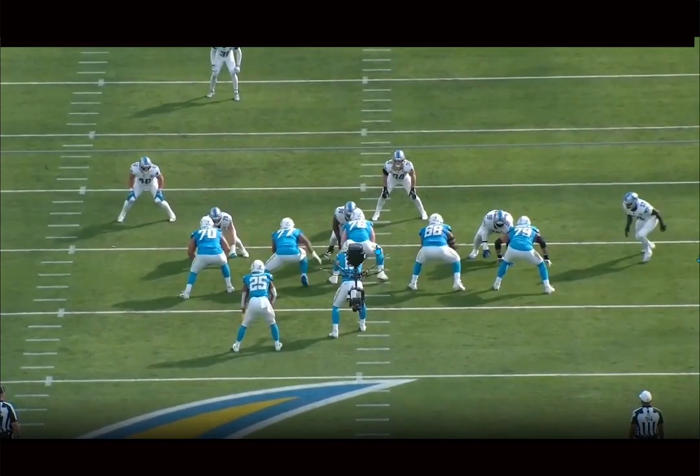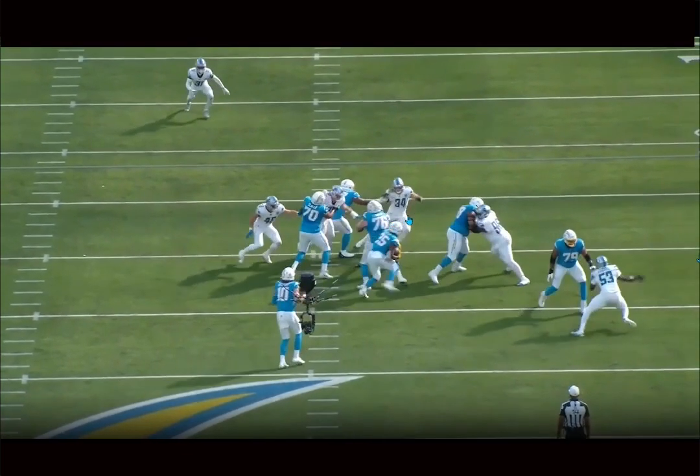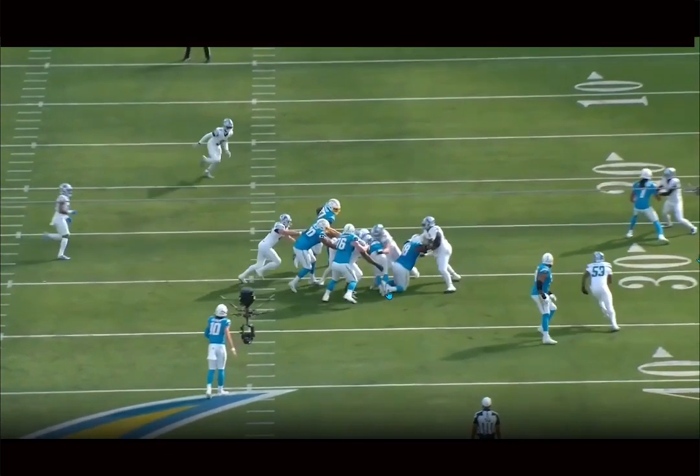Also, from him avoiding the left guard pretty cleanly here off the initial, he's not able to climb instantly, so he's a tad bit late to get to the linebacker, which helps, and the linebacker is able to fill in and make a play.